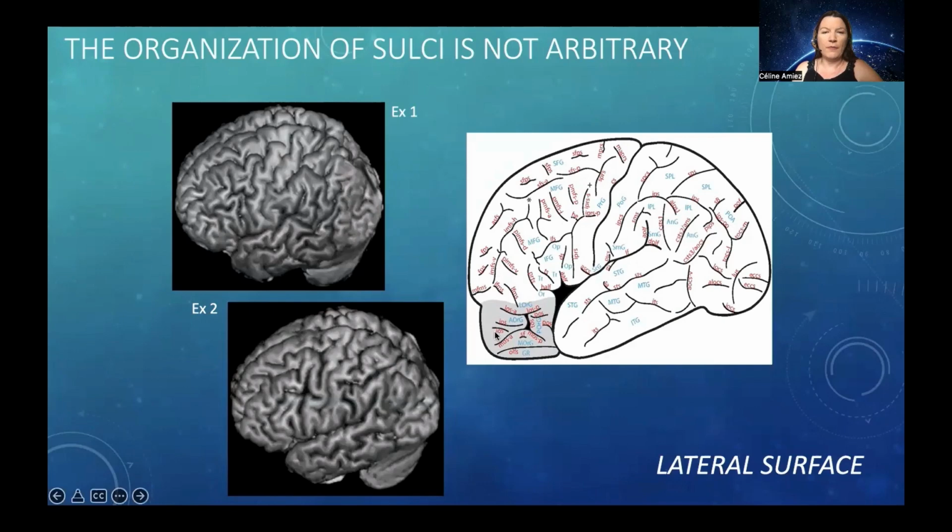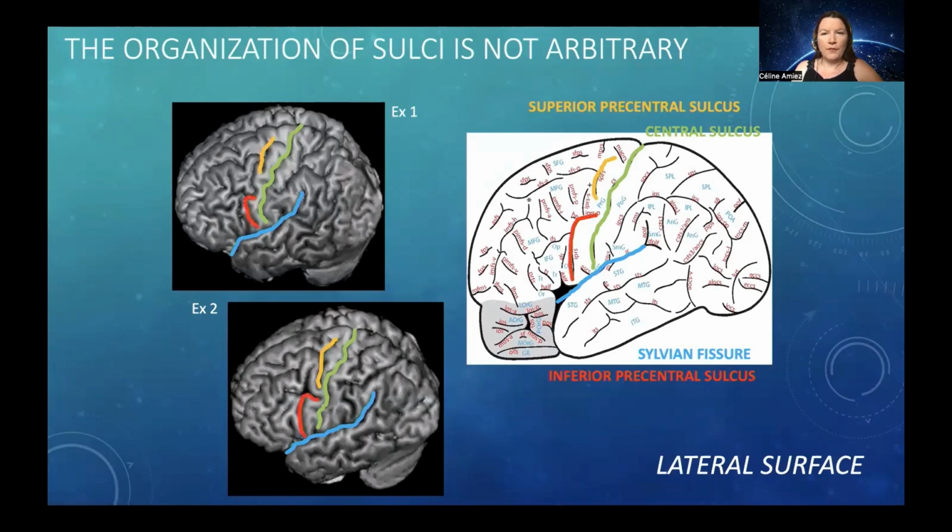If we look here at a map from Michael Petrides, we can see that all sulci in which you can see a little red label, in fact, are found variably in the human frontal cortex. For example, we can see here these sulci represented on two examples: the central sulcus, the Sylvian fissure, the superior precentral sulcus, the inferior precentral sulcus, the superior frontal sulcus, and the inferior frontal sulcus. Although you can see some variability, in fact, they are there in our brain. And last example, the intermediate frontal sulcus there.